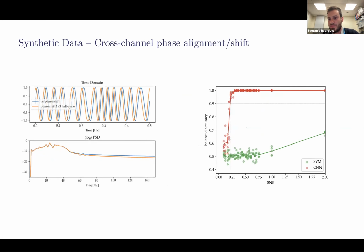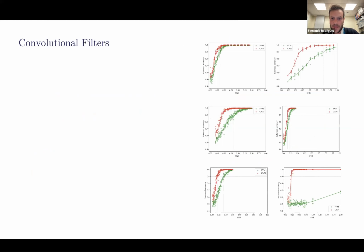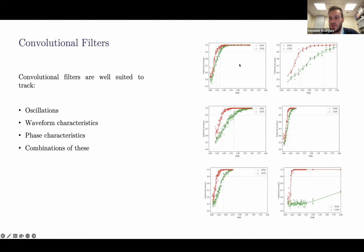And this is sort of the stuff I'm interested in, which is to say how to optimally extract features or extract relevant oscillatory patterns from multi-channel time series data, or from the sort of data that we encounter within these deep brain LFPs. So in brief, these convolutional filters or these ConvNets are quite good at keeping track of oscillations, waveform characteristics, phase characteristics, or combinations of these.